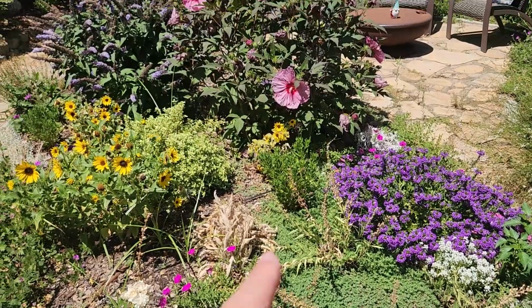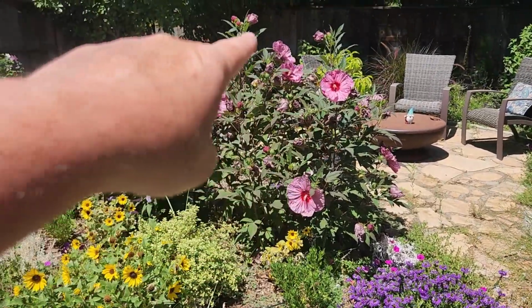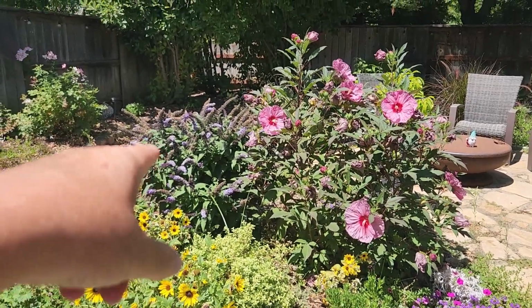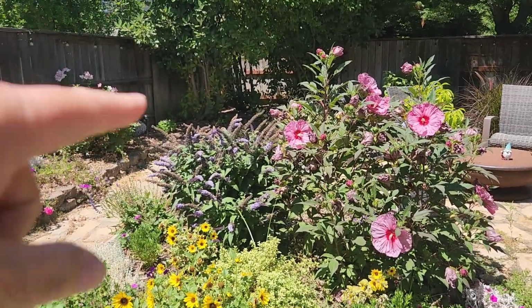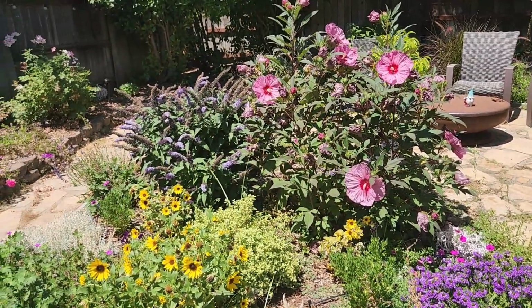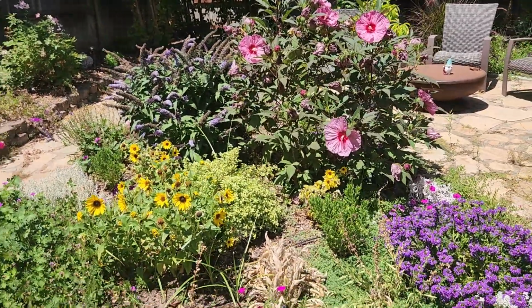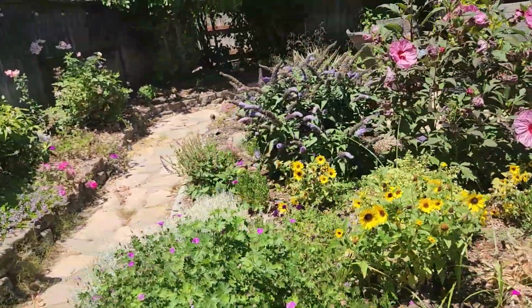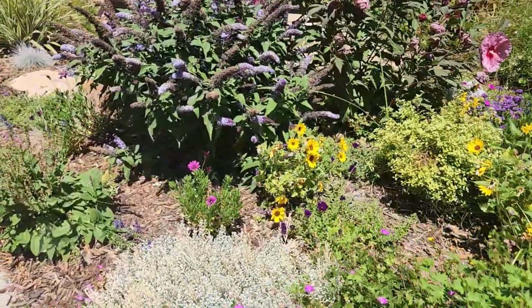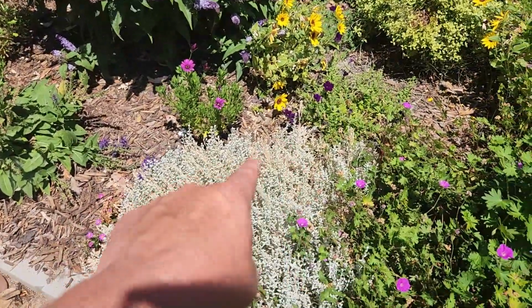But look at my very awesome Summerific. Gorgeous. And my Pugster Blue Buddleia is doing amazing. They're too close together, so I'm going to have to move that. I don't know where, and I'm not going to do it in the heat of summer, so July is not a good time. But see, it's like everything's just a little fried.